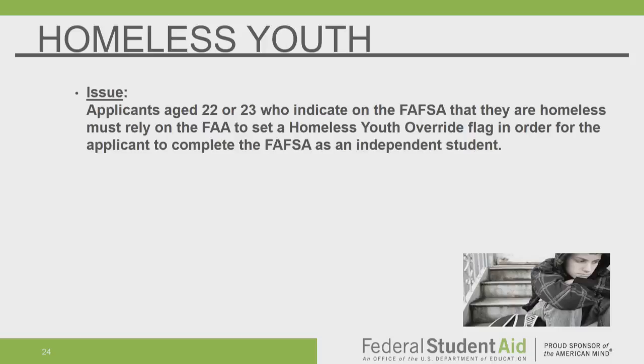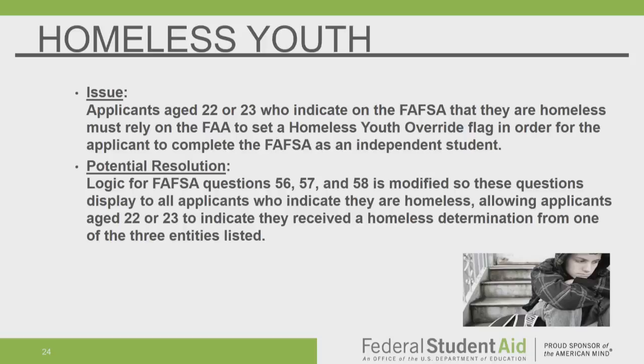Okay, the next change that we're making is related to our homeless youth who are completing the FAFSA. Ever since we added these questions to the FAFSA, we have defined youth as applicants who are aged 21 or under. There has been a lot of discussion about these questions and that definition over the years, and so our legal and policy people took another look and determined that we can redefine, I guess, or reinterpret the definition of youth. So the FAFSA is going to be changed so that those applicants who are age 22 or 23 and indicate that they are homeless will be able to answer the three homeless questions, 56, 57, and 58.